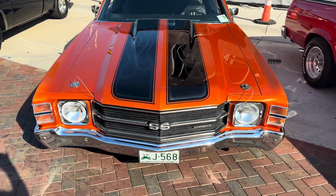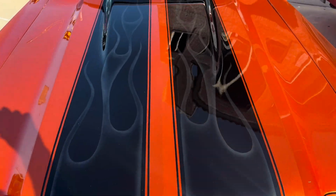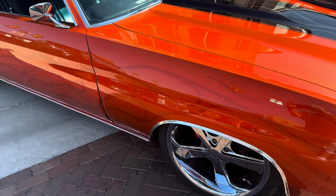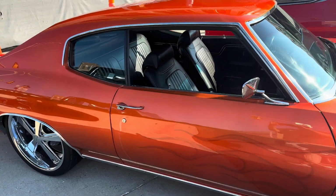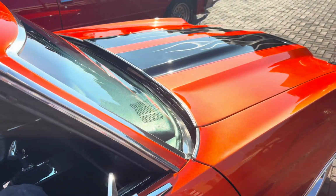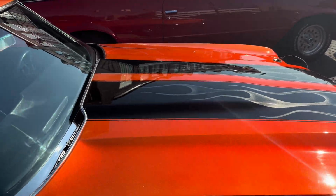Check out the flames on this 71 Chevelle here. He's got on the stripes. And also on the side here, he's got some very faint flames that are getting picked up by my camera. It's kind of like a metal flake orange car, and the flames are actually in metal flake also.